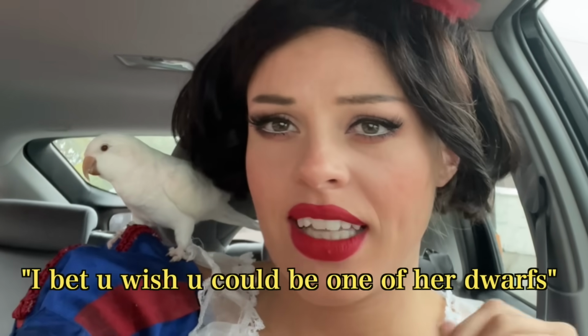The older crowd really loves this costume. This older guy said to this younger guy, I bet you wish you could be one of her dwarfs. The younger guy said, what are you talking about? And he said, She's Snow White. The younger guy said, who's Snow White? He had never heard of Snow White.